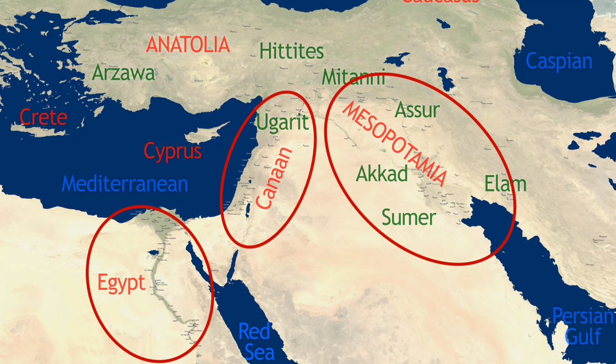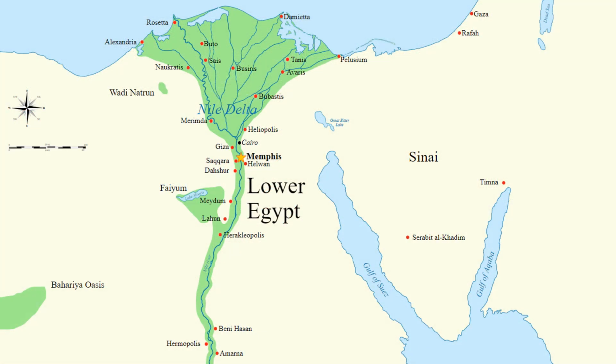So these three regions have influences on the Hebrew thought, and then they also have influences on what the Hebrews were really up against in terms of other competing religious worldviews that were in the time and space that the Hebrews existed in the ancient Near East. Let's zoom in on ancient Egypt and look at some of the archaeological findings that have informed how we understand the worldviews of the ancient Egyptian people and some of their creation myths.